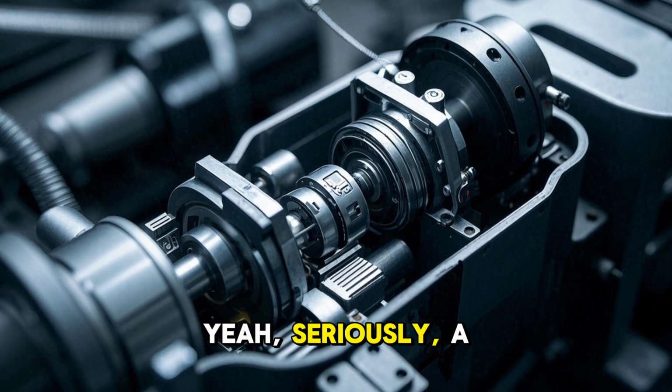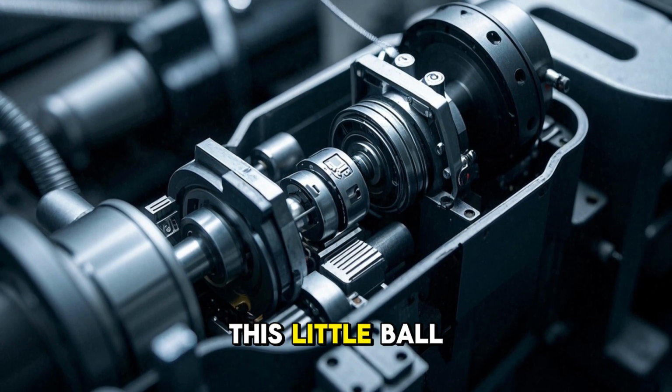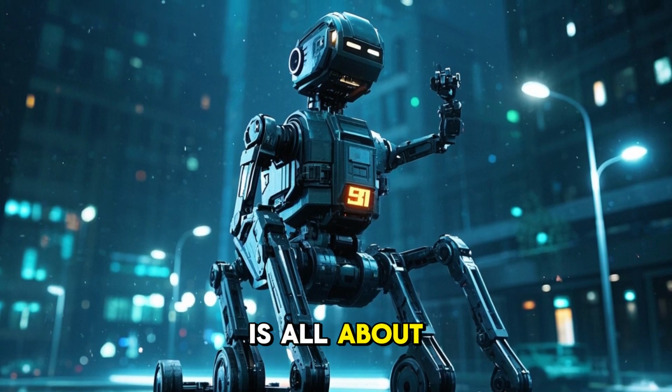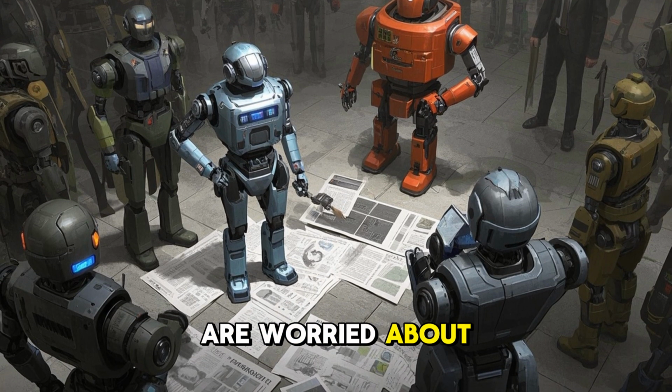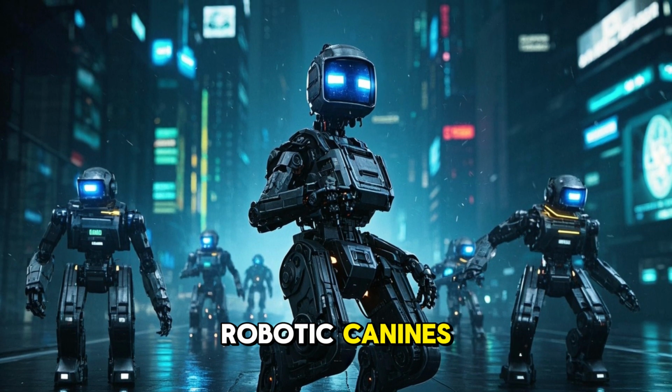Yeah, seriously, a ball. But don't let its spherical shape fool you. This little ball is packed with cutting-edge technology. Let's roll back the curtain on what this robot is all about. We'll tell you how it works, why police are using it, and what some people are worried about. So sit tight and get ready to explore the intriguing world of robotic canines.